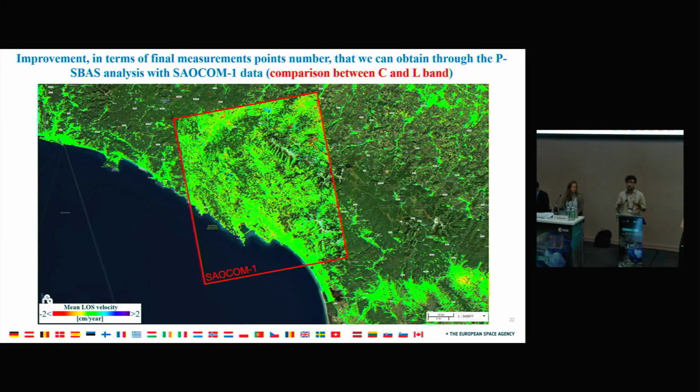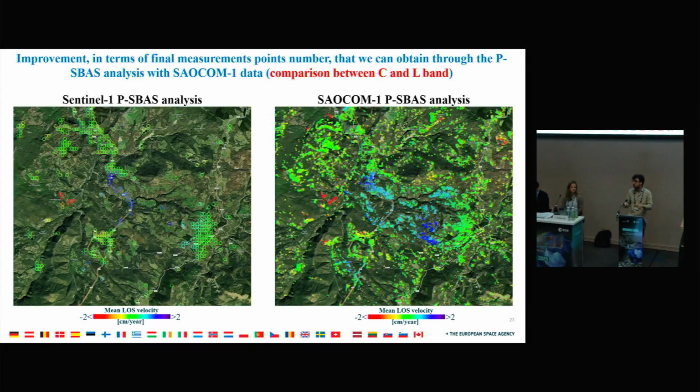This is a zoom. The impact in terms of final measurement points in this rural area is very impressive. And if you zoom in on some specific cases of landslide, in particular, on the left here we have the analysis with the Sentinel-1, where you are able to detect, yes, the impact of this landslide, but on the right you have the L-band analysis, and you are able to fully reconstruct the body of your landslide.